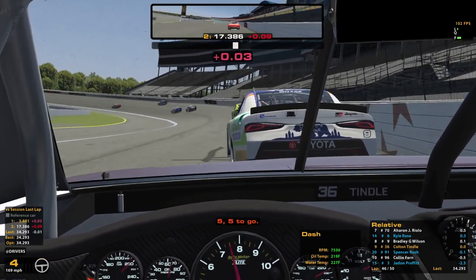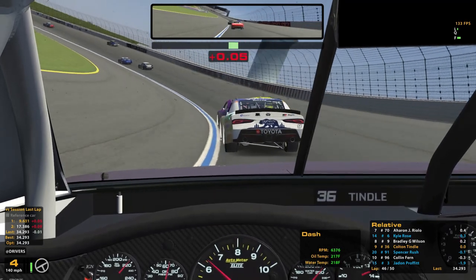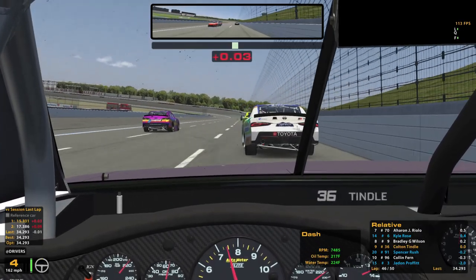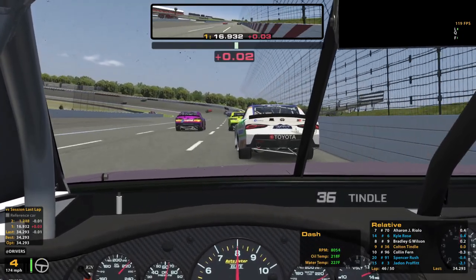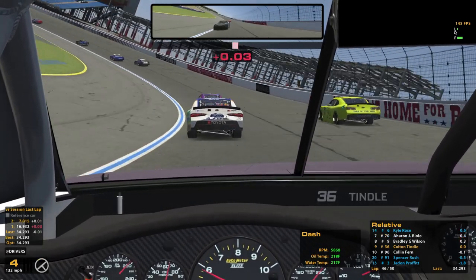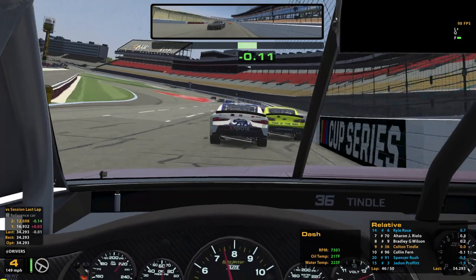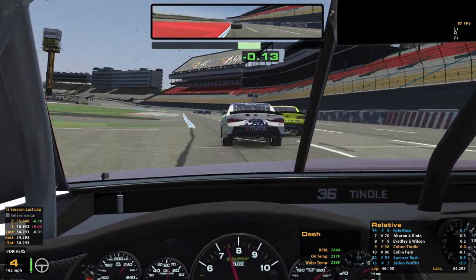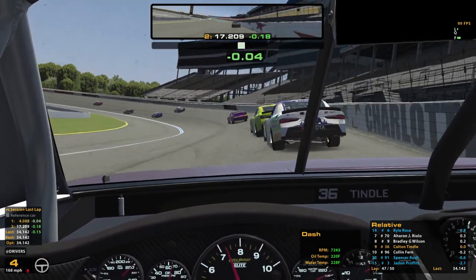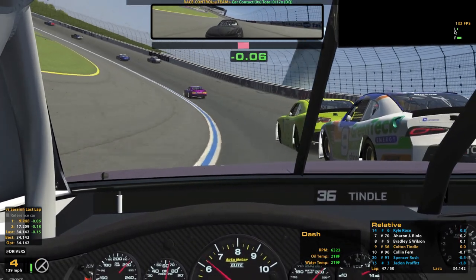5 to go. Things are looking good. They're looking good in P9, I guess. Spencer's behind us now. He's letting guys go, though. Come on, Colter. Push, push, push. We can catch this car. 96 is coming up. It looks like he's saved tires maybe the whole race. He's looking really fast. I'm just going to run into us. All right.